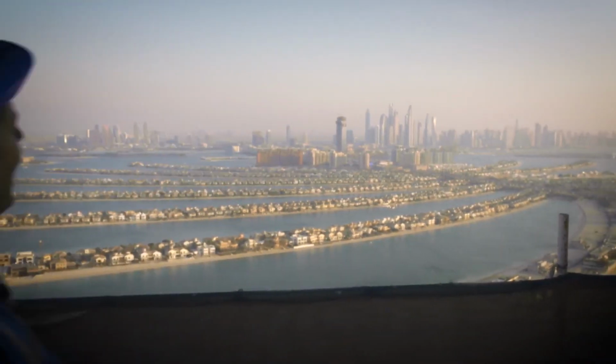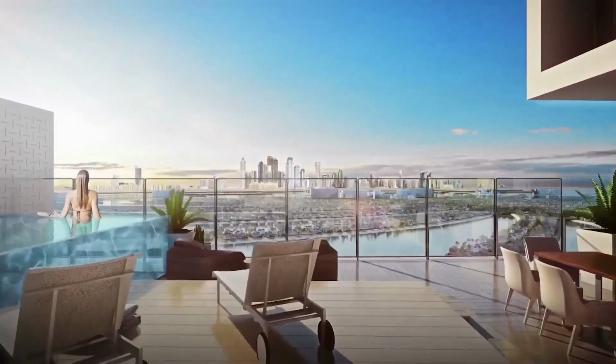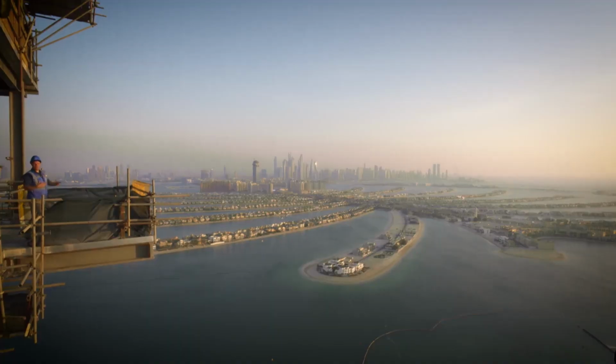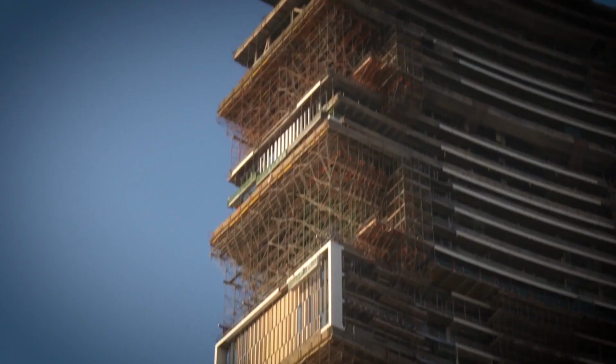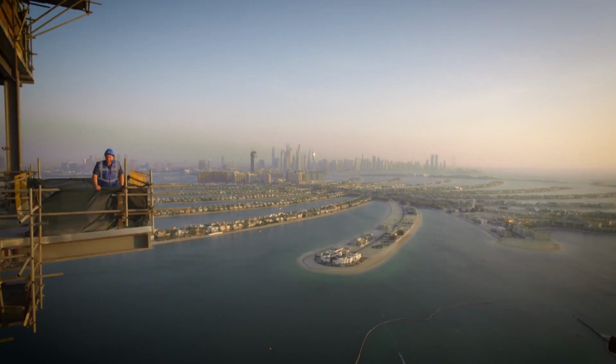And half of those rooms and residences will enjoy this as their view, the Palm Jumeirah and the Dubai skyline. And with all that hot weather in Dubai, there are plenty of ways to cool down. On top of the 7 or 8 public swimming pools, there are 89 private pools, including this one on the 42nd floor, which is overhanging the edge of the building.